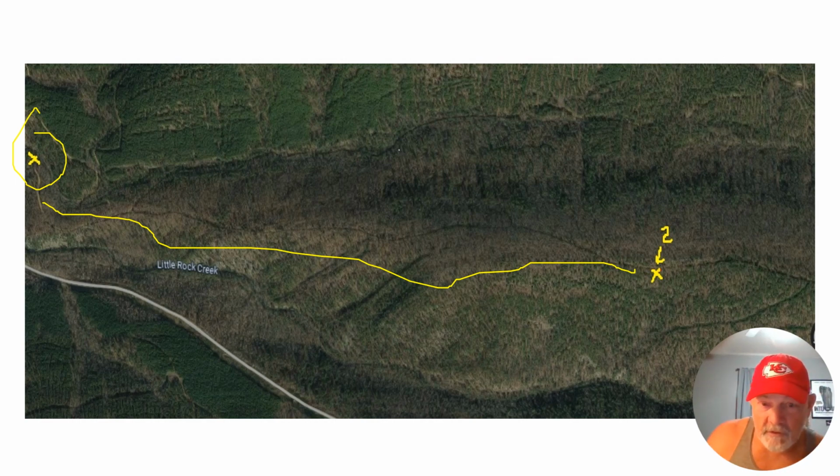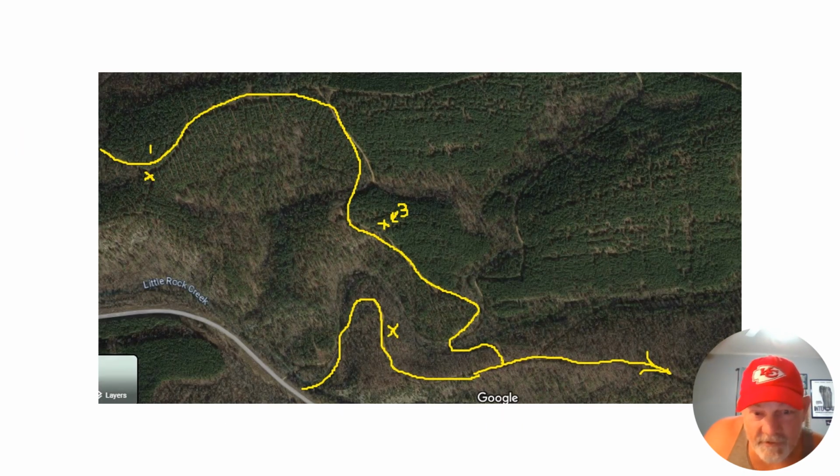So I want to tell you that the first time, okay, here's a view showing you where the base camp is, the ridge going to the east towards where I had that number 2 spot, and then you can see a number 3 there and a number 1 up there on the upper ridge. Now, what I want to talk about is about 2010.